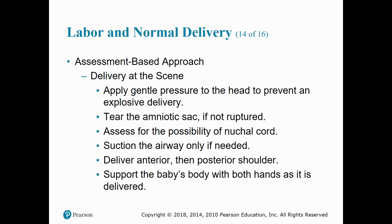As the delivery is progressing, you want to exert very gentle pressure on the top of the head to prevent an explosive delivery. Avoid touching and exerting any pressure on the baby's face or on any soft spot, or the fontanelles, on the head.